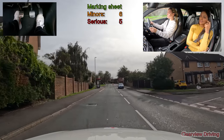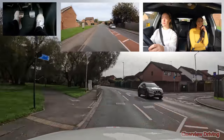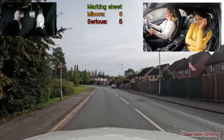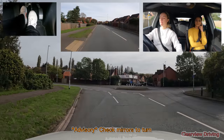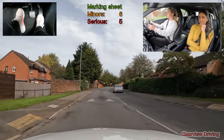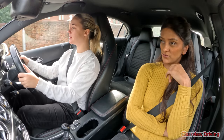Do they actually ask you those questions? Yeah, because you need to show you can operate the controls while driving. Do you miss the front screen? Yeah. It's this button here. Okay. Turn left. When you're parked up, and then they'll get you to do it again while you're driving.